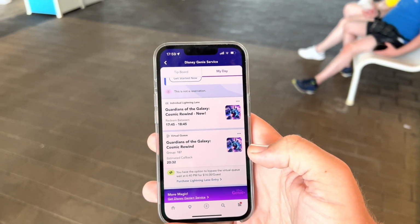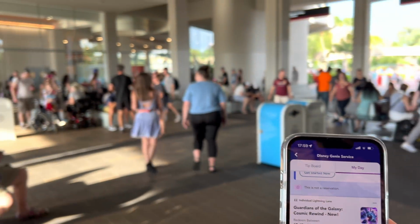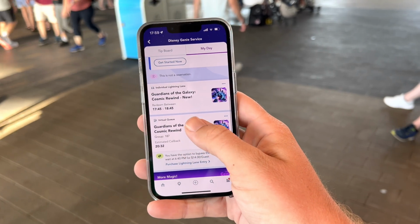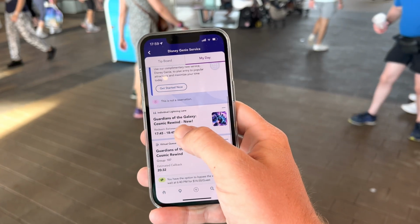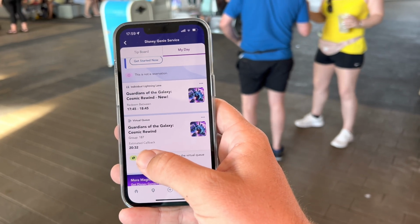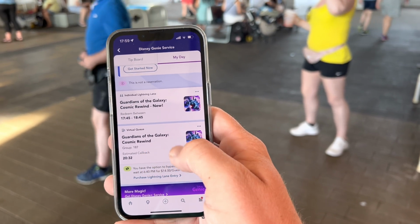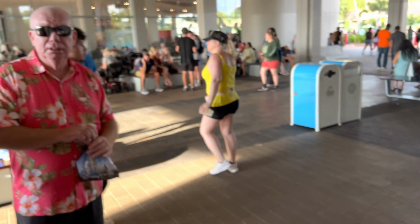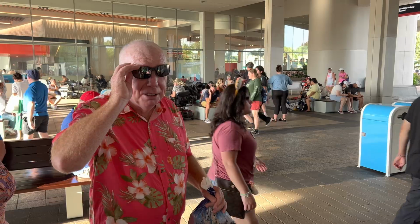So with it being our last visit, we didn't think Mum and Dad would be coming back into the park, but they're here. So we have bought ourselves a Lightning Lane. So we're going to go and use that now. And we're also still in the virtual queue. Estimated callback 8:30. But to make sure we get it done, since Dad's in the park again, we didn't think we would be, we're just going to go for it.